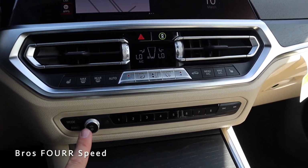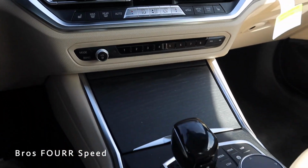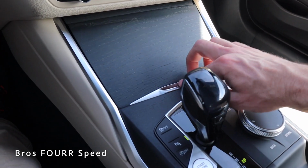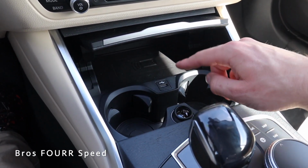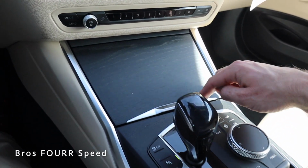You'll see just underneath that, we have power and volume for the radio, along with different presets and tuning. And then just underneath that, we have a really nice wood trim covering this panel here. If we go ahead and open this up, you'll see the wireless charging port, along with two cup holders, a USB, and a 12 volt. And then we can close this up just by pushing on the aluminum handle.